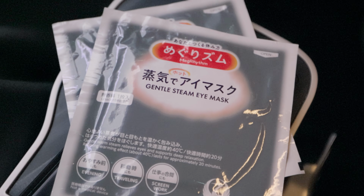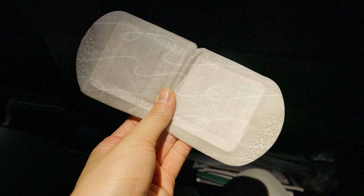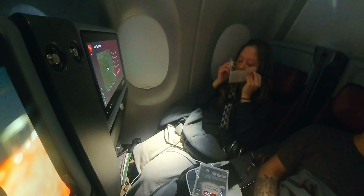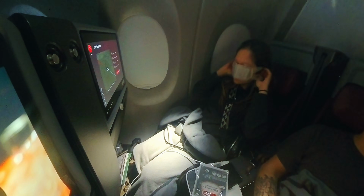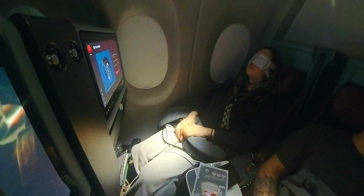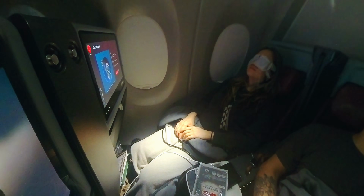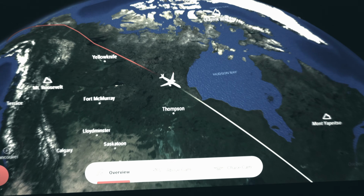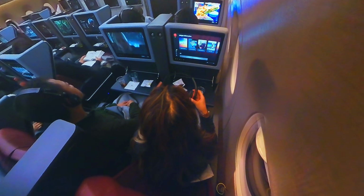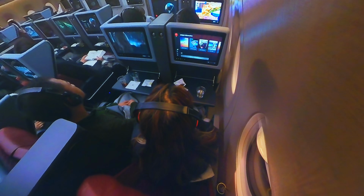The crew also handed out these gentle steam eye masks, which they also give out to business class passengers, but not economy. This was essentially a heated eye mask that you could wear over your eyes and pretend like you're at a low budget spa. I actually quite enjoyed it. It was relaxing. Alright, so before we get to the pre-arrival meal, as well as the surprise service that Japan Airlines offers at the end of each flight, let's talk about how much all this cost.